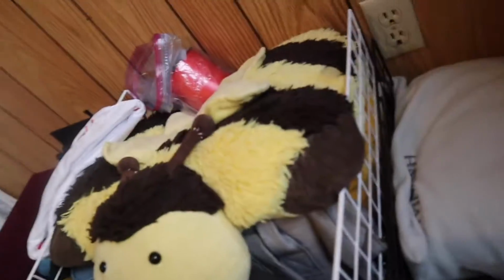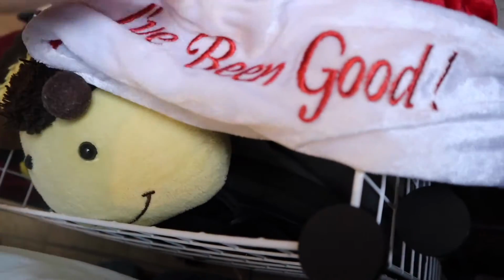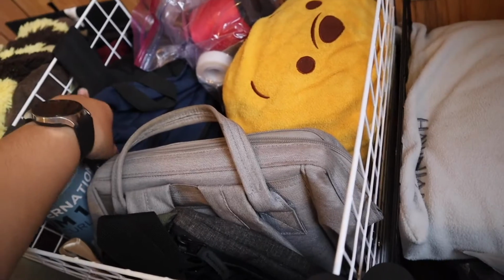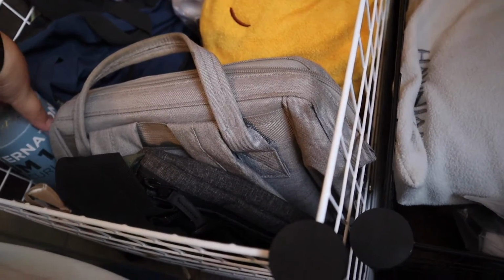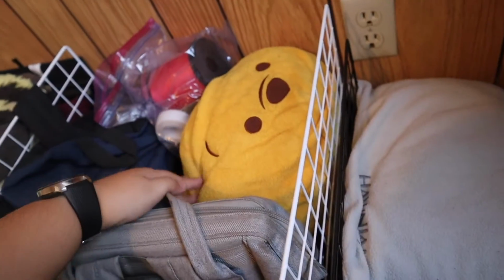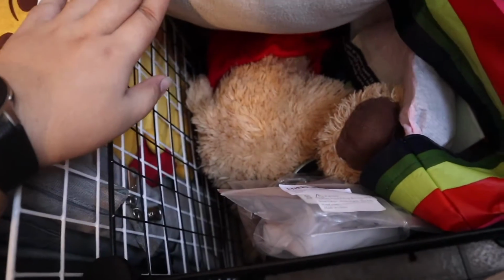Okay, hold on. Oh my god. I have my old pillow, my pillow pads. I have a Santa Claus hat. Oh my god. I have my old school backpack, my Tsum Tsum Winnie the Pooh, another old school backpack. I have a curler. I have some Christmas ribbons and this cubby. And then this, for this, I have a travel pillow, another teddy.